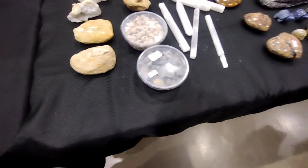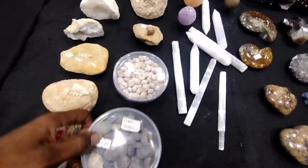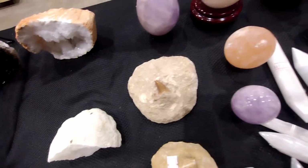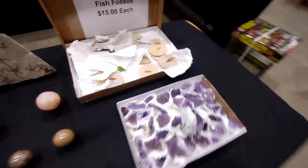All right, a couple decorations. Ooh, man. Look at these. Fossilized stones. All right, we got all kinds of crystals and fossils over here, people. Fairly priced over here, man.